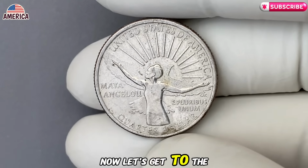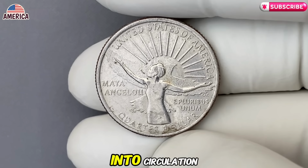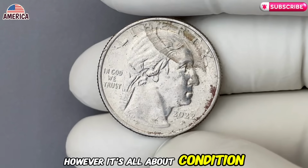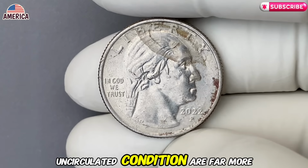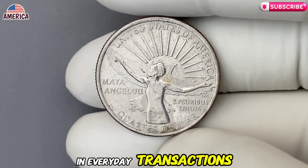Now, let's get to the exciting part. While many of these quarters were released into circulation, most of them don't hold significant value. However, it's all about condition and rarity. As with any collectible coin, those that are in pristine, uncirculated condition are far more valuable than those that have been used in everyday transactions.